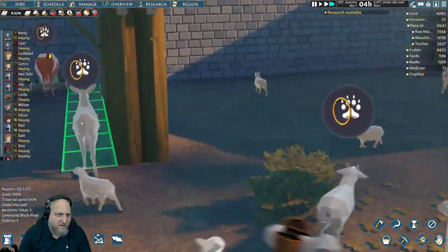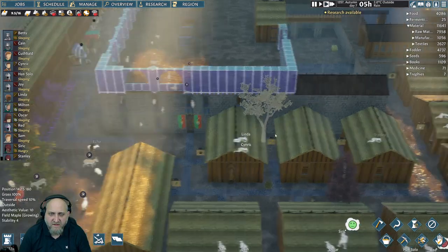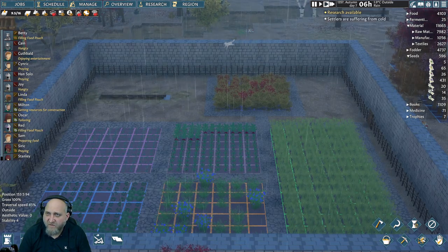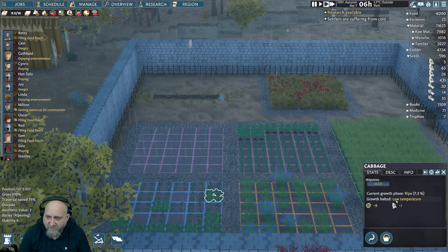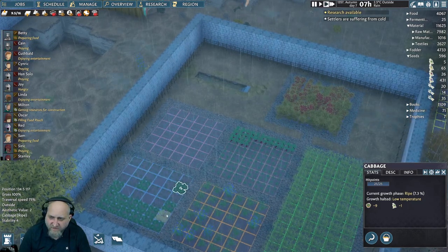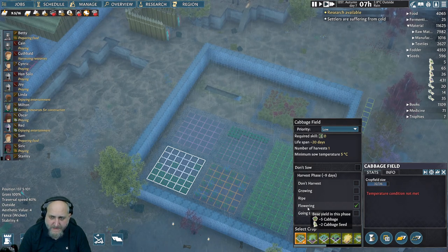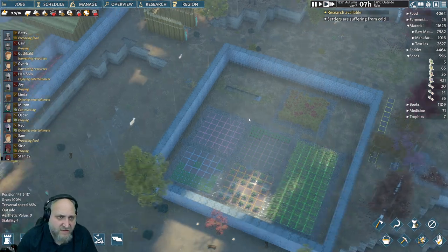How we doing on the troughs? They're full. Yeah, they get filled up every single morning, so I think we're okay with hay. How's the harvest? Looks like we got some radishes ready to go. We only have 5 cabbage seeds, 65 carrot, 26 beet, 432. So cabbage definitely is something that we need. Growth halted due to low temperatures. I guess when it warms up. But they just planted this entire field. When it's flowering, we get two cabbage seeds. Okay. Maybe it'll warm up.